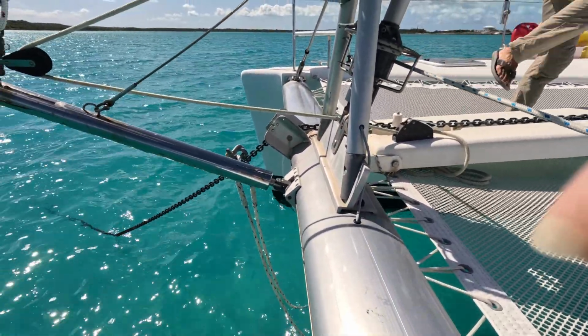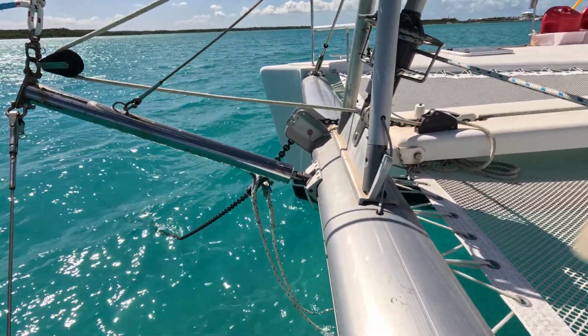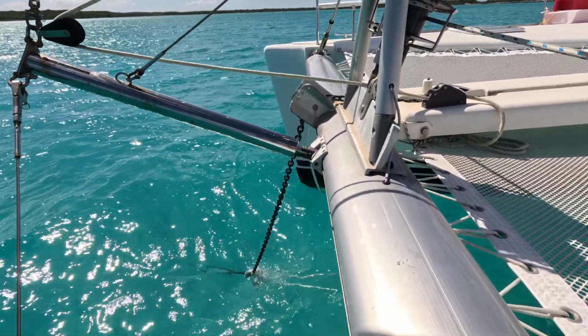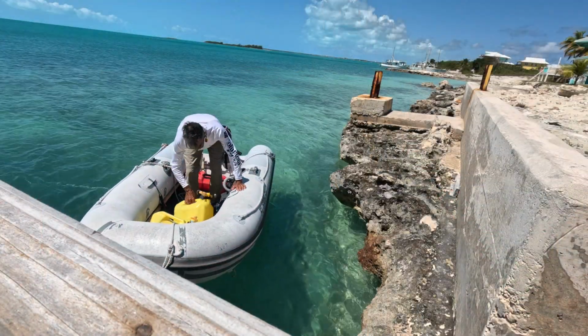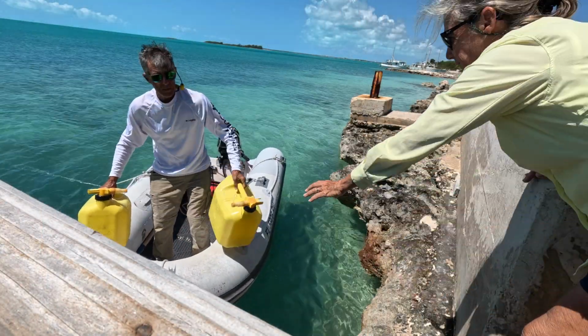Using the new bridle for the second time. This last step is a doozy.